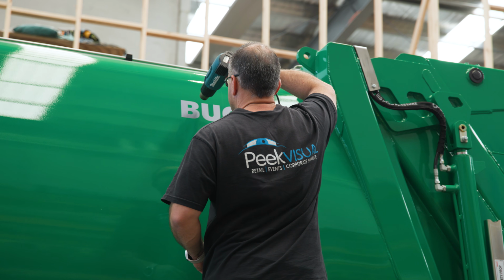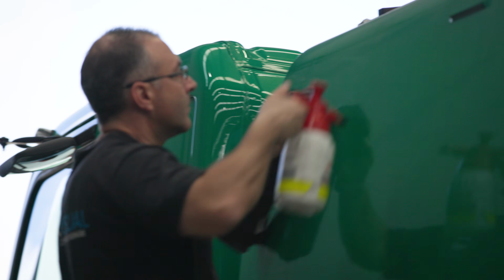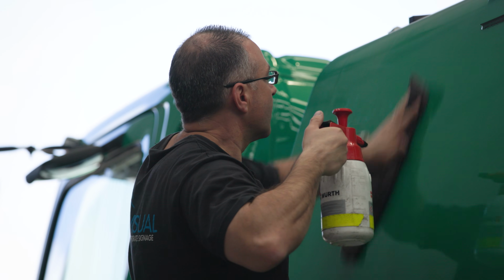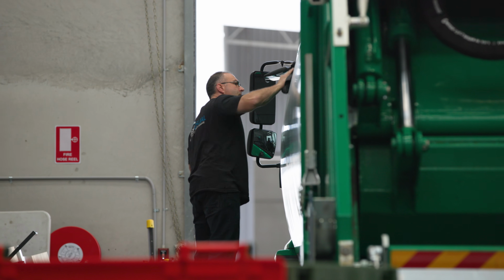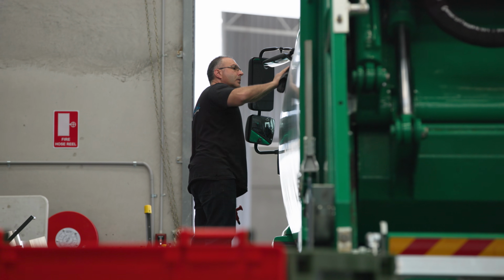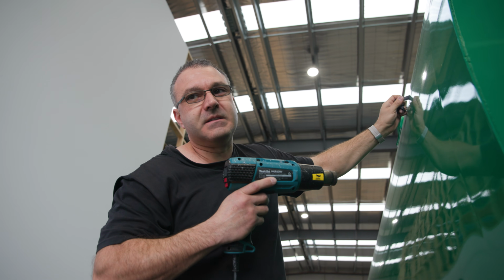Preparation is the important thing. So, you may spend a couple of hours cleaning, and then the installation can take, depending what it is, anything from a couple of hours to a full day. It does take a little bit of time, but the final product is really good.